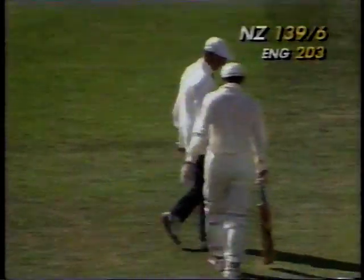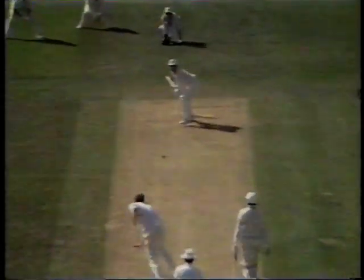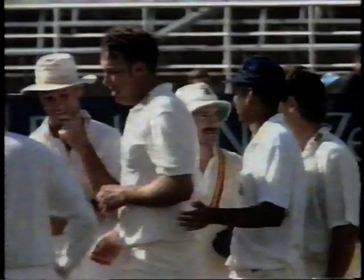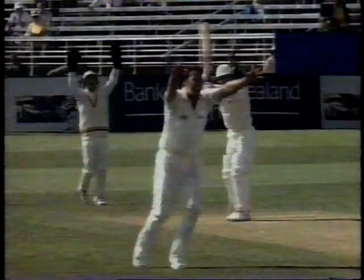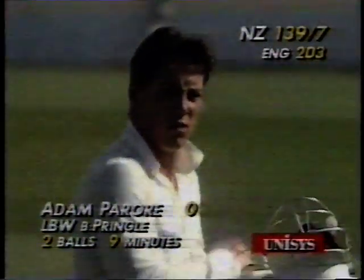For Deepak Patel or Philip Tufnell. Ford didn't play a shot, he's gone. Another LBW. Adam Brewery not playing a shot. He's out for a duck. 139 for seven. Well, if you don't play a shot, you're always liable to get given out. The ball coming back, not much doubt about that. Absolutely plumb, no shot played. Disappointment for Perori. New Zealand 139 for seven.